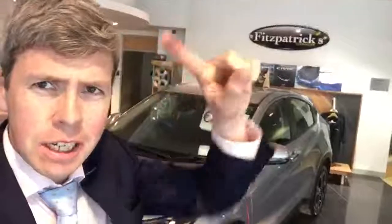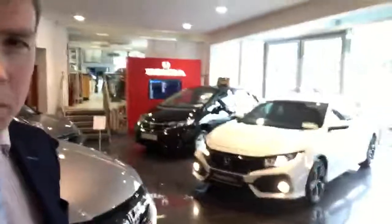Fitzpatrick's Garage, Kildare. This is a family-run business in operation for almost 70 years. There is Honda, Hyundai, Mercedes here in Kildare, and there are other branches at Naas, Carlow and Tullamore. The reason I'm saying this to you is that if you're spending a lot of money buying a really nice car like that, you want to make sure there is an after-sale service there to look after you. Anyway, let's have a look around the car.